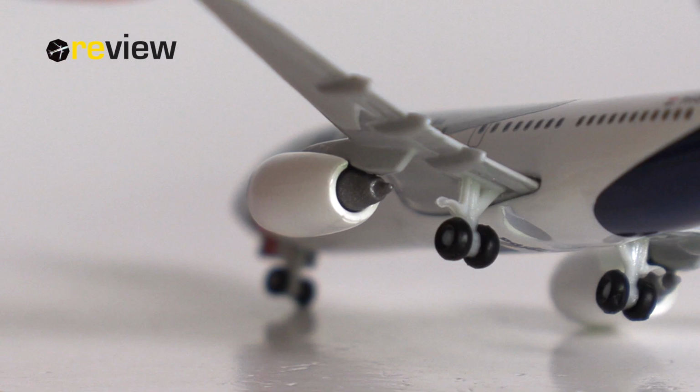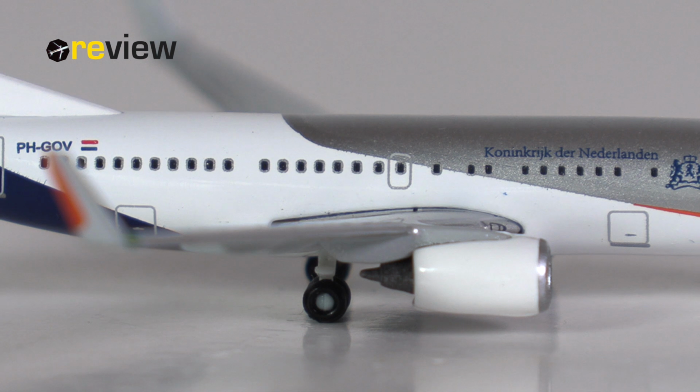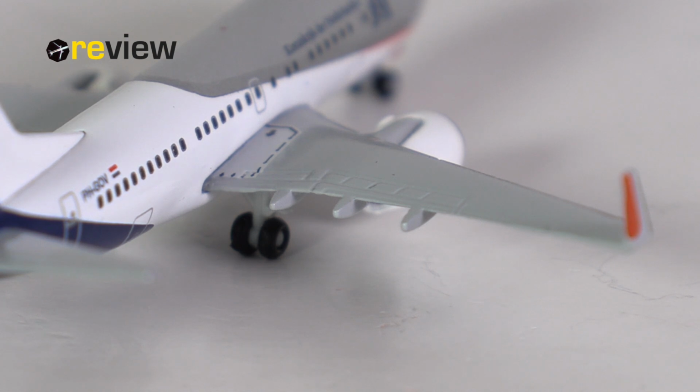It's the standard nacelle we get on the 737-700 from Herpa Wings in scale 500. Nothing special here, but it's overall quite alright. If we look into the engine from the front, we can very nicely see the engine fan blades. Then on the fuselage, just above the wings, we have the emergency exit printed on, which leads us straight to the wings, which we should definitely also take a closer look at.